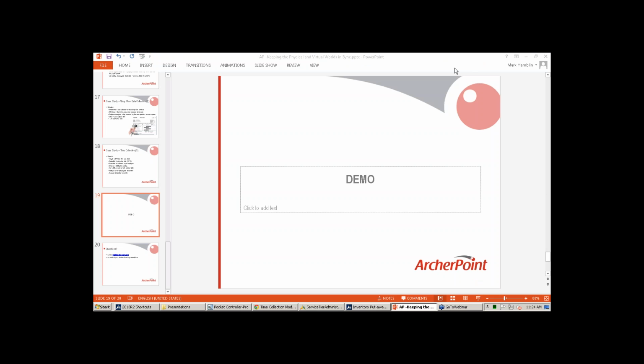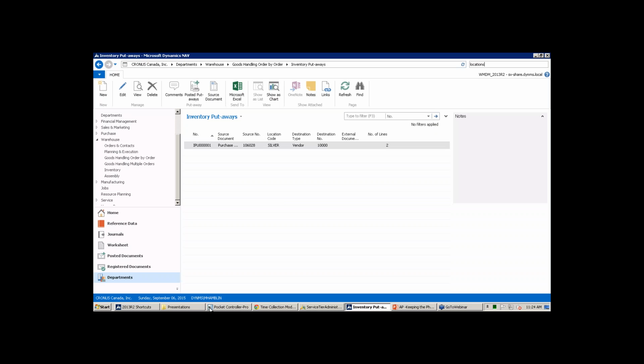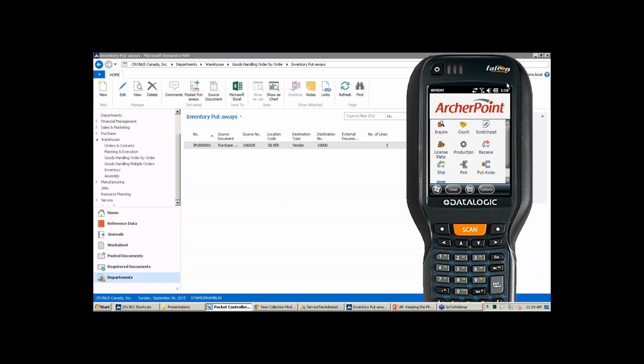let me just clear this out here. So what you see on the screen right now, I'm just going to come up here. This is actually a physical device sitting on my desk. And so what happens is I can use the mouse to control it, but this is the style of device that we would typically advocate in a warehouse environment.